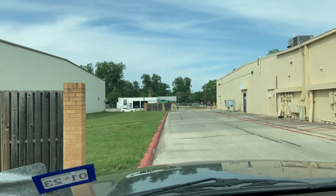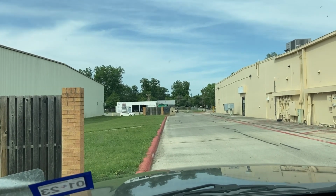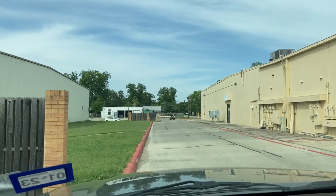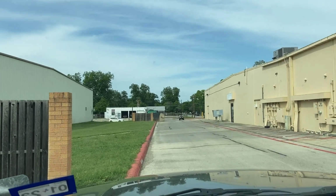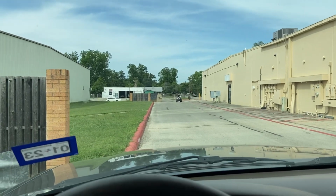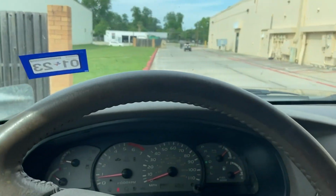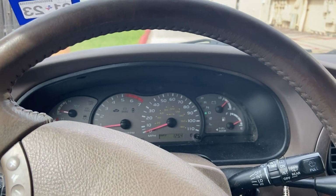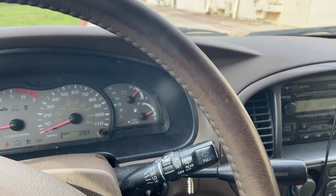Look at all these children coming up on their bikes, a lady walking with a baby. What is going on? I'm not real superstitious, but Friday the 13th is proving to be an odd day. All right, I'm not gonna film these kids. I'm gonna see you at the bin drop, or the bin store dumpster or something like that.